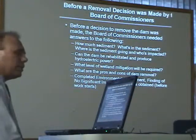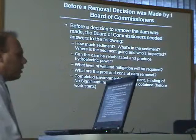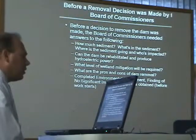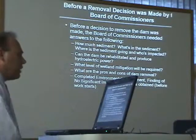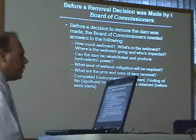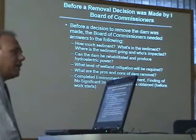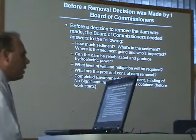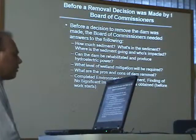So what's in the sediment, how much is there, and who's it going to impact and where it's going is a big question that had to be answered. Mr. Ryan's going to be spending a considerable portion of his presentation talking about that issue for you. Another question that was really raised by the public as we started into it was, can the dam be rehabilitated to produce hydroelectric power? So that was another question that we wanted to answer as we went through this process.